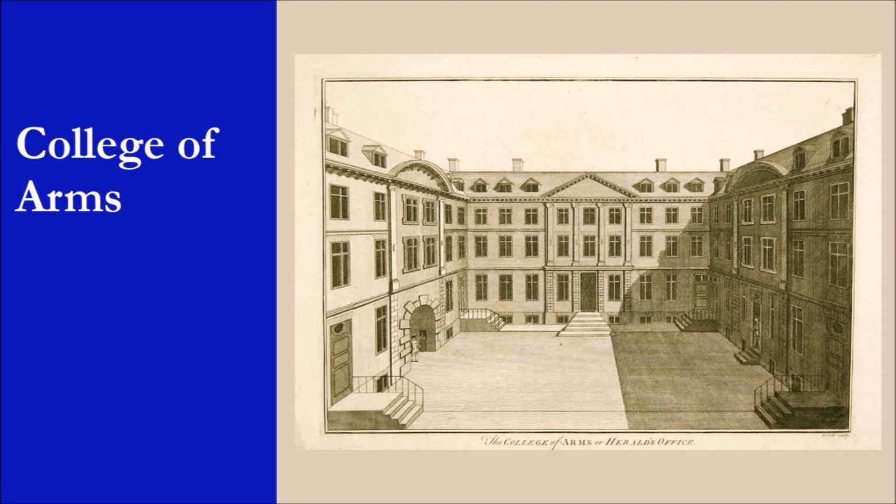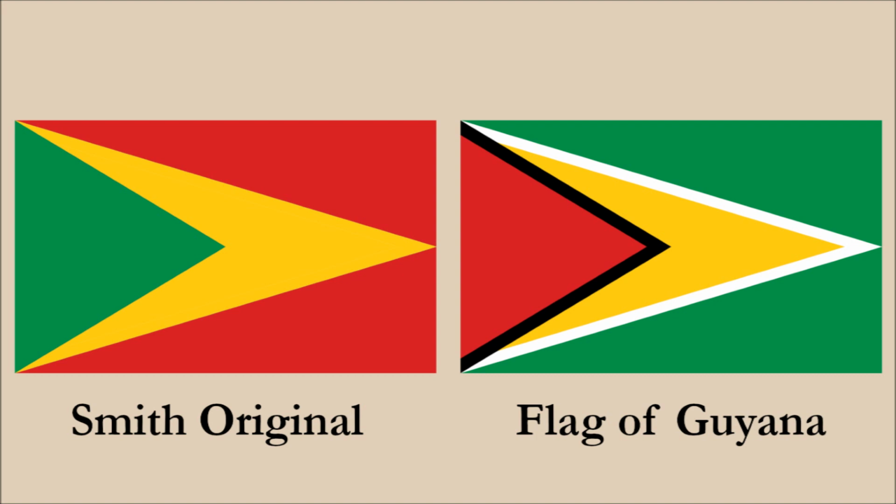So why do we claim they ruined the design? Let's have a look and see. So here are the two designs side by side. It's our strong opinion that the original Smith design is way better than the Guyanese flag. There are two differences between the designs.